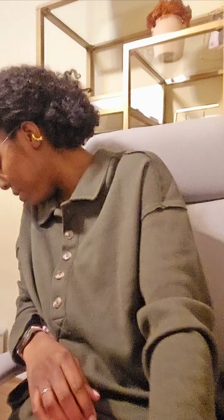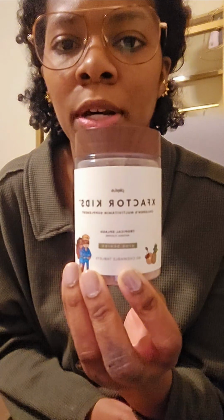Let's see. So yeah, I think that's all of the food. Okay, where's this too? These are the X Factor vitamins from Plexus as well. He's on a multivitamin, so that's important too. So, okay. Those are those things.